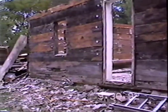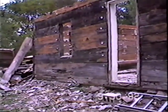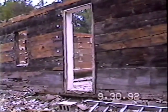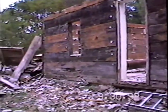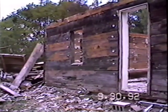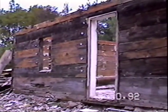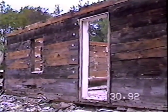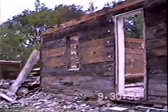The man says he found on the wall behind a piece of clapboard a piece of newspaper that said 1838. The paper said 1838. And I asked him if he was going to keep it, and he said he sure was. They got a fire in the fireplace here trying to keep warm.